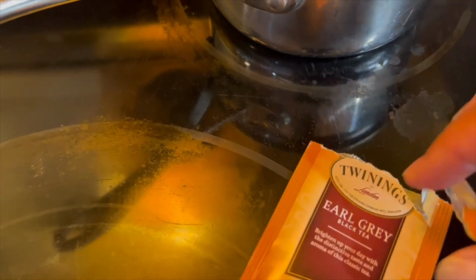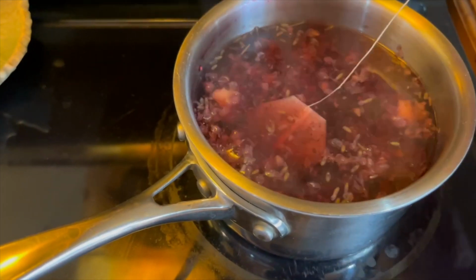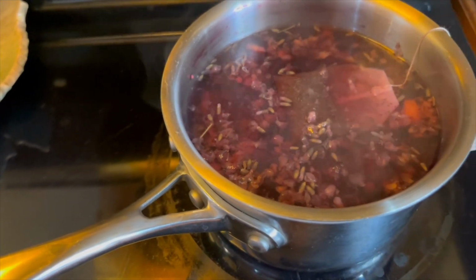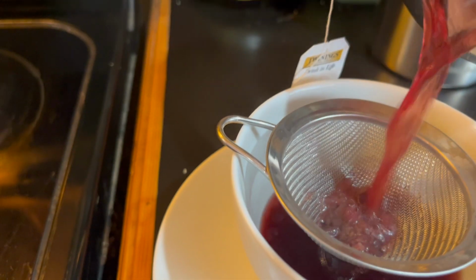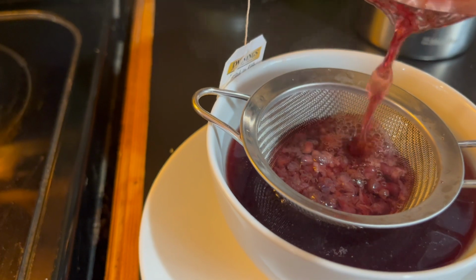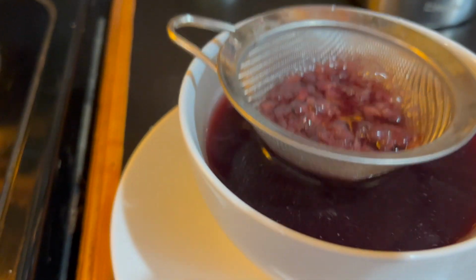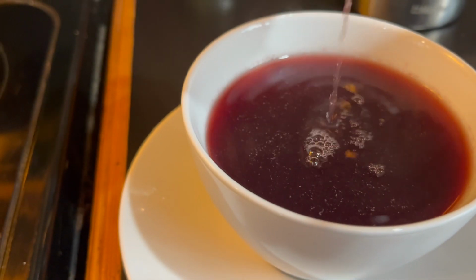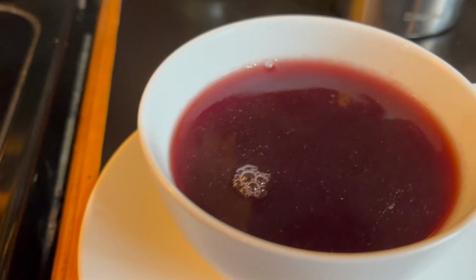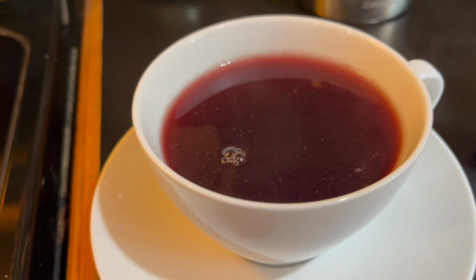And now I added my bag of Earl Grey in here. This is my last bag of Earl Grey too, so I have to get some more of that. But added my Earl Grey, going to let that steep for a little while. Okay, now that it's ready, I'm just going to strain it here into my cup. I have a nice big cup because I wanted a lot of this. Here we go. It smells so good. And I'm just going to add a little splash of vanilla extract and some skullcap.